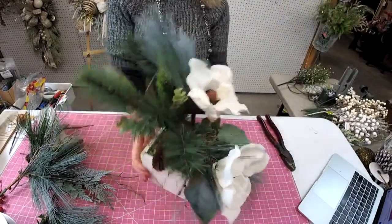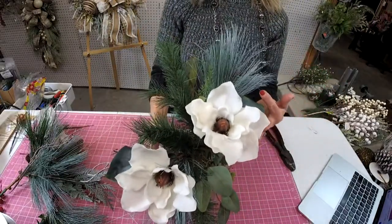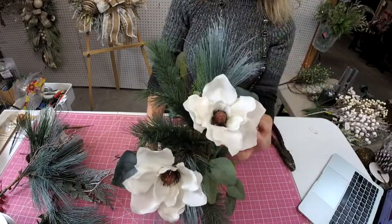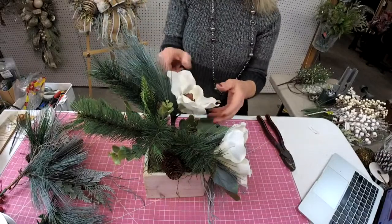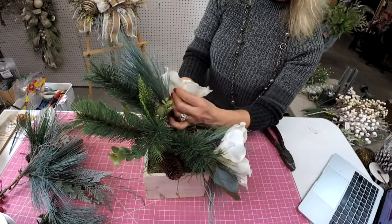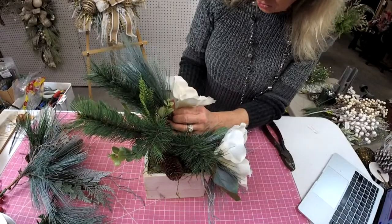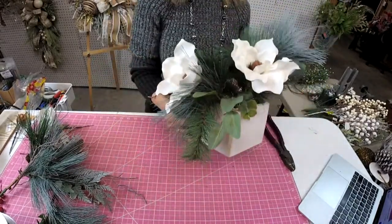Okay, and if I decide later that this is too tall, I can always bring that back down like we did with this one. Bring it in closer to the flower. But I've got lots more greens anyway, so that's okay. I think we'll be fine. We'll get through this. I'm going to drop that down just a hair. Okay, all right, so that's what we have.